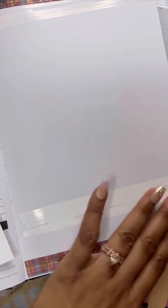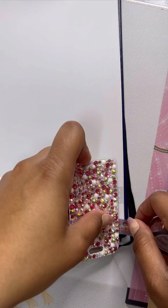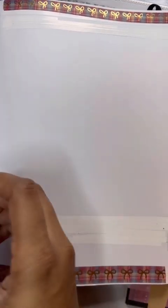Now I will say this has turned out to be a little longer than what I anticipated it to be, but I've gotten a monthly spread done. I've gotten the base of two weekly spreads, and I've gotten a journaling page done. So I guess I can't really be mad at the time frame, because I done used it wisely. I'm so proud of myself.